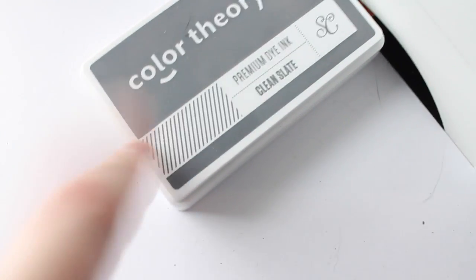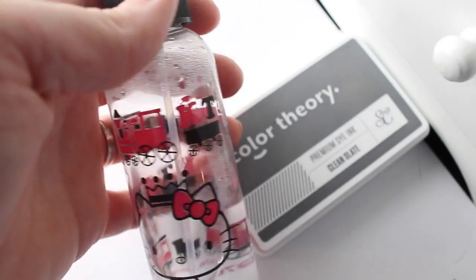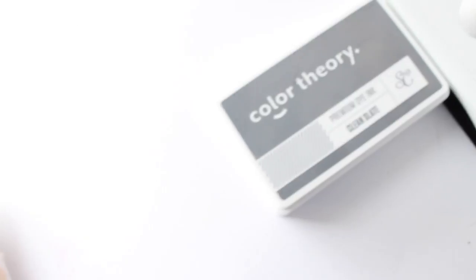Okay, as you can see here, color theory in clean slate. I like this light gray color. It's awesome. This is my cute Hello Kitty water spray bottle for doing, you know, stuff. To do stuff. I meant mixed media things.